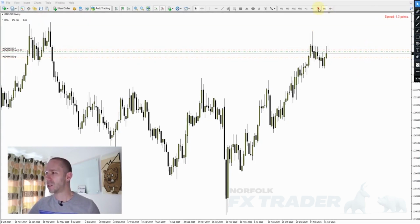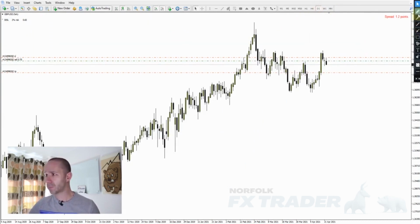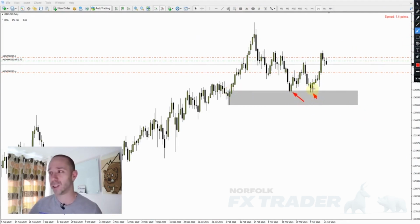We now go to the daily time frame. Now the daily time frame, you're going to see that the market rallied up here, created some basing areas and rallied back up again. Now the last area of demand that I can draw on this chart, and let me draw an actual area. So we have this as our last area of demand. You can see the market has bounced off that area on two occasions.